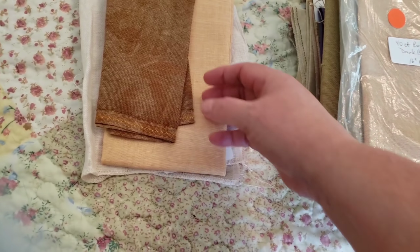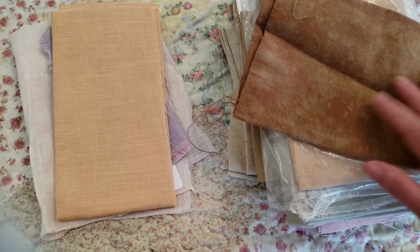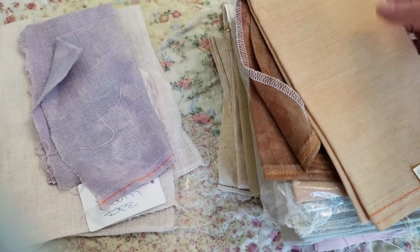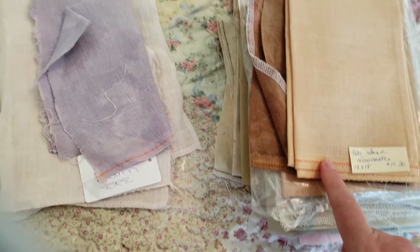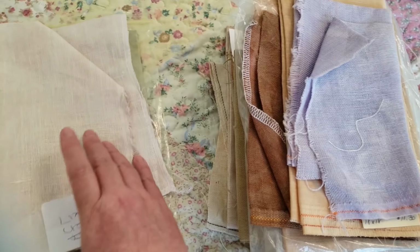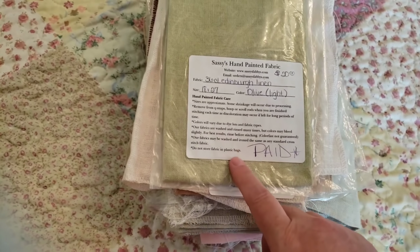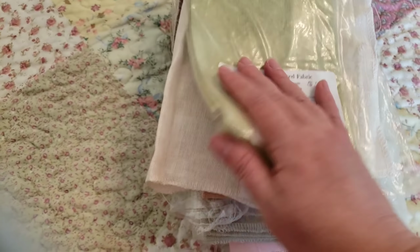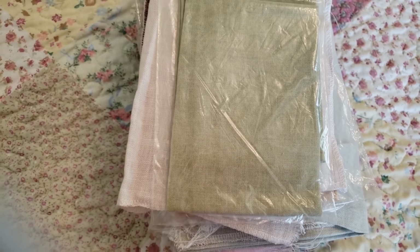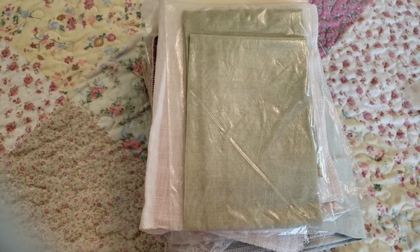Dark Cappuccino, 40 count. Oh, there's a train. Sorry about that. Love this one. Look at there. That modeling on that one. Here's a peach, sand, Newcastle, 40 count. A purple and a neutral 32. And then this one is a Sassy's olive. Gorgeous hand-dyed. One more. One more.